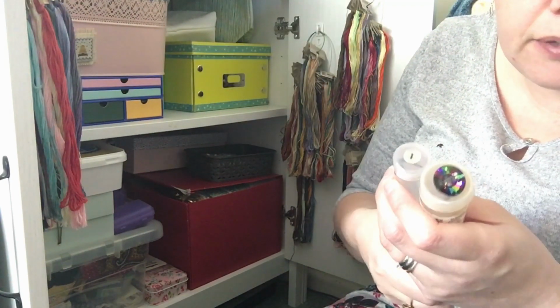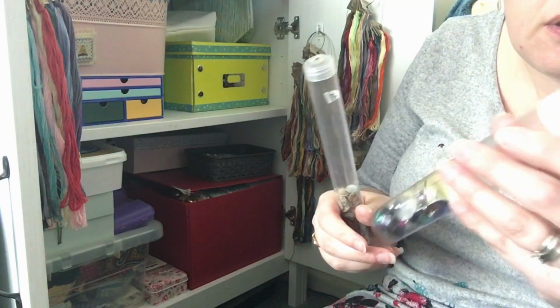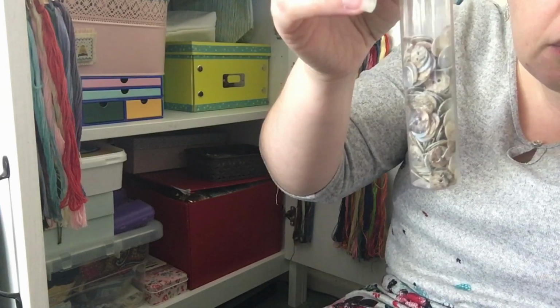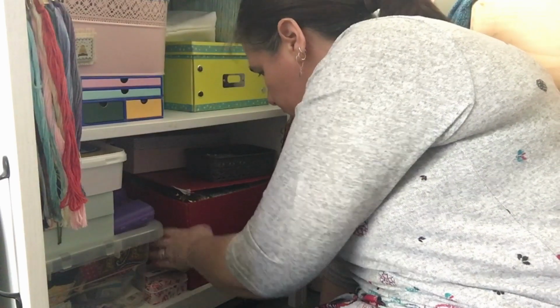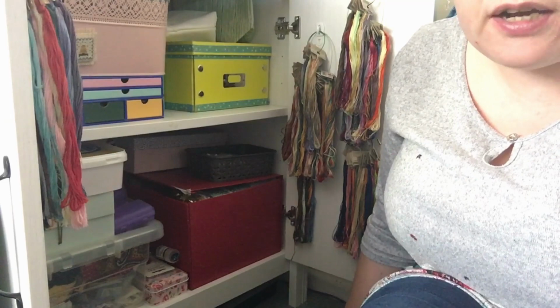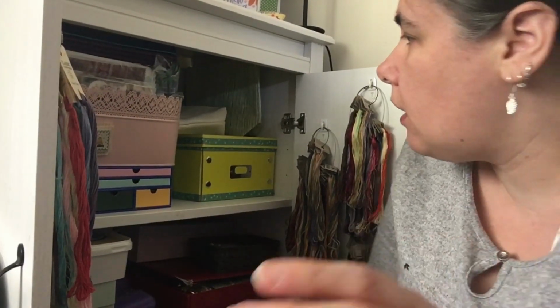And a couple of tubes of buttons that I picked up when the haberdashery closed, so some really cool light changing ones, and mother of pearl buttons as well. So they live in there too. Right then, so that's the bottom shelf. So I'm just going to adjust the camera slightly, and we're going to go up, up, up, which is the main cross stitching shelf.